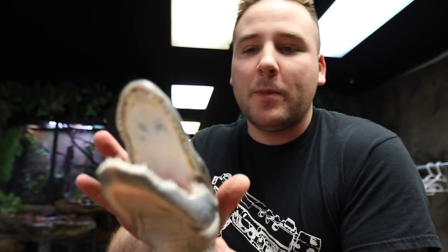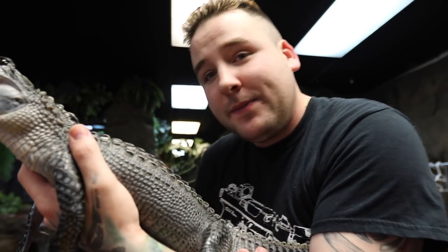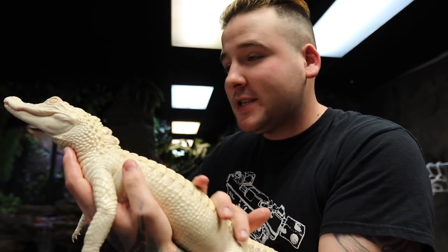But yeah, that mouth open display, I mean, he would definitely probably take a pop at me if he could. But luckily, just kind of hold them like this. They can't really get their head around, but yeah, dude, Pepper is looking absolutely incredible. I cannot wait until this guy's 6, 7, 8 feet long, even RJ's size. He's gonna be incredible. The complete polar opposite of Pepper, this is Salt.